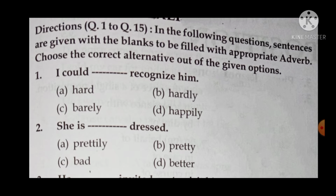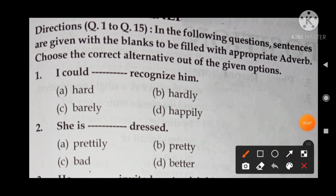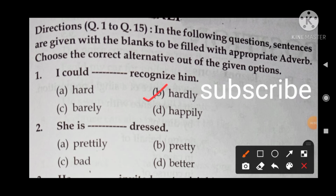In question number 1, I could just dash recognize him. Option A hard, option B hardly, option C barely, and option D happily. So we have 4 options and we have to choose the most appropriate option to make this sentence meaningful. So the correct answer is option B, hardly.